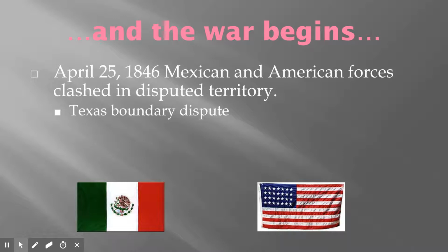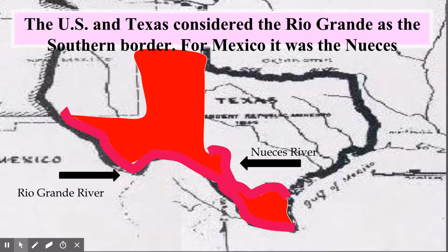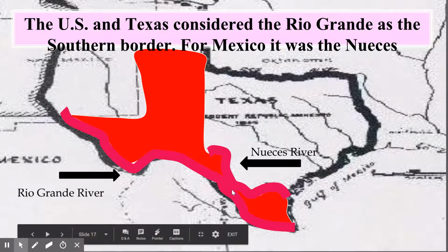This is basically what this all comes down to. Is the U.S. stealing Texas or not? Texas decides that they want to join the United States, and this is simply a war over the border of Texas. And I'll show you the map here in just a moment. We're going to see 11 American soldiers killed, and the U.S. will declare war 2 days later. So if you're wondering why we're fighting this, we're fighting over a border dispute.